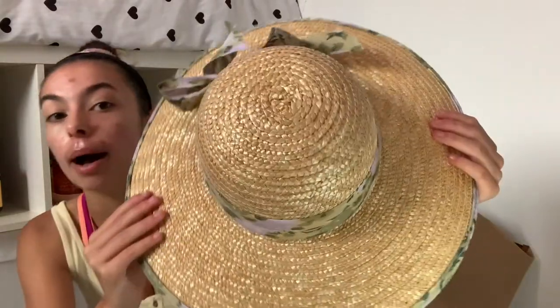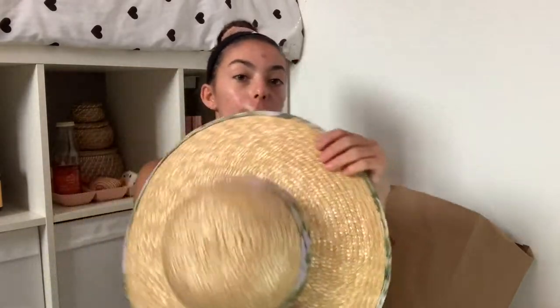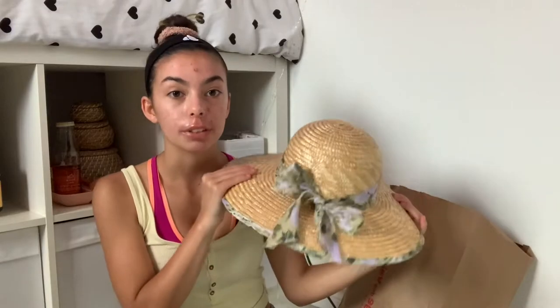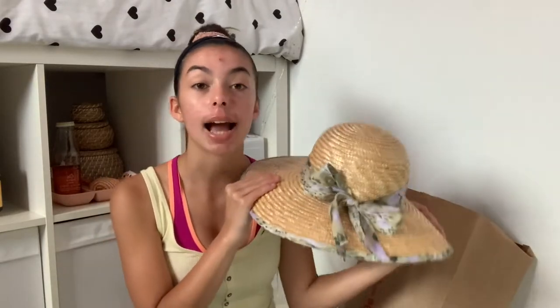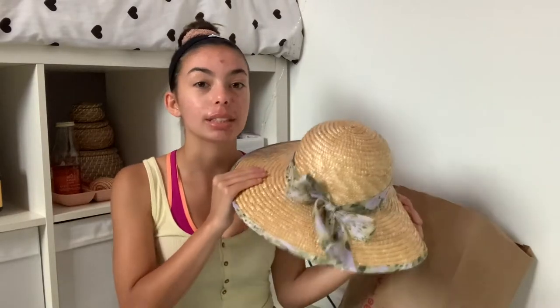First thing that I got in my $5 bag was this absolute beautiful sun hat. I don't know if you can see, but there's not a flaw in it. It literally looks brand new, and it has this super cute little green floral bow on it with matching brim. I can't put it on right now because I have a high bun, but it is so comfy too, and it's perfect because I have to keep my face out from the sun because I'm on Accutane. So I thought that this was perfect.